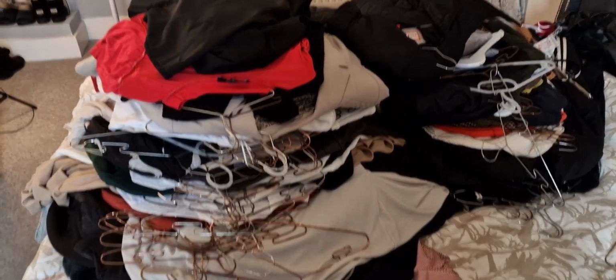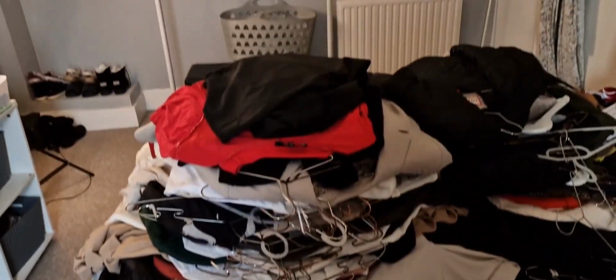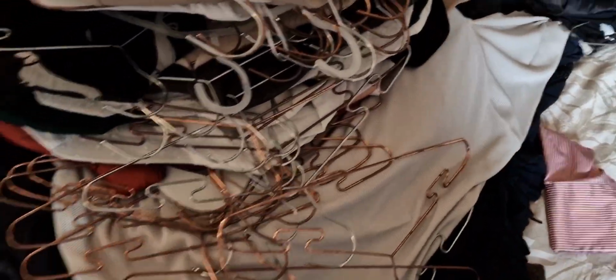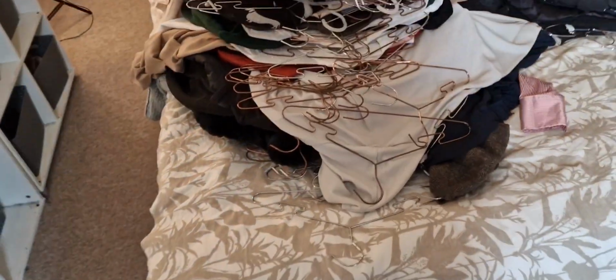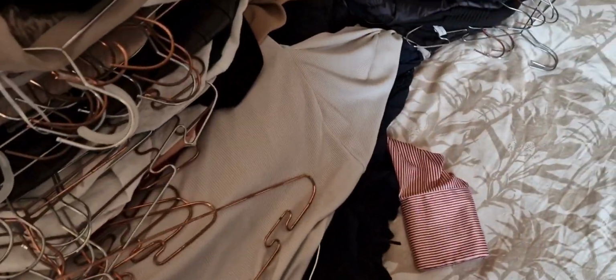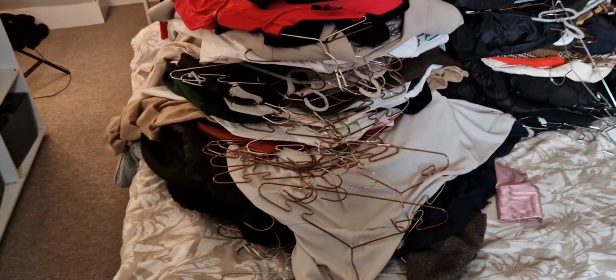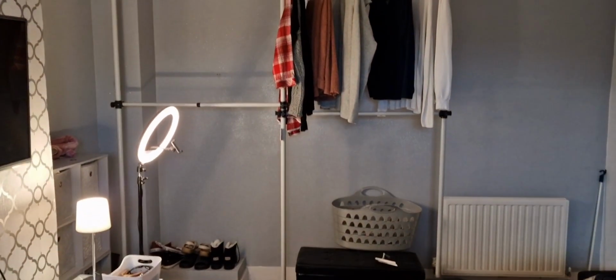So we have all these little bits here, as you can see. There's quite a few. Now I do use these little wire hangers, because I just find that they're better. I always get the ones that have got little lips on them, so you can hang other stuff on them as well. I feel they're really thin and they're also really good, because this rail can hold quite a lot of weight.